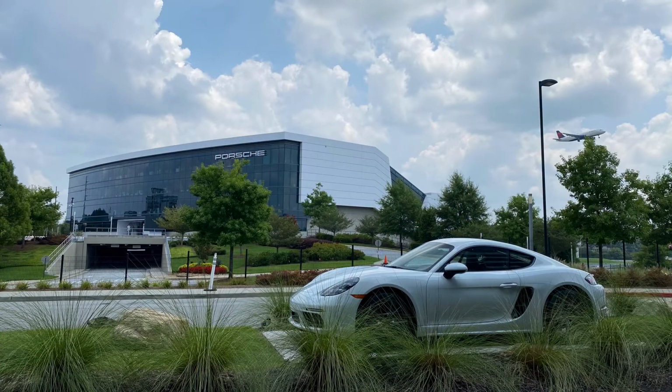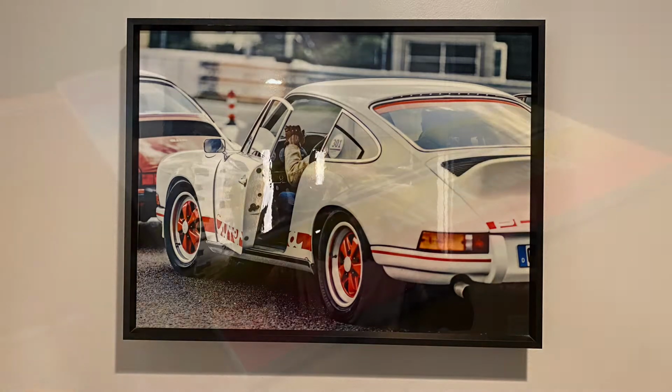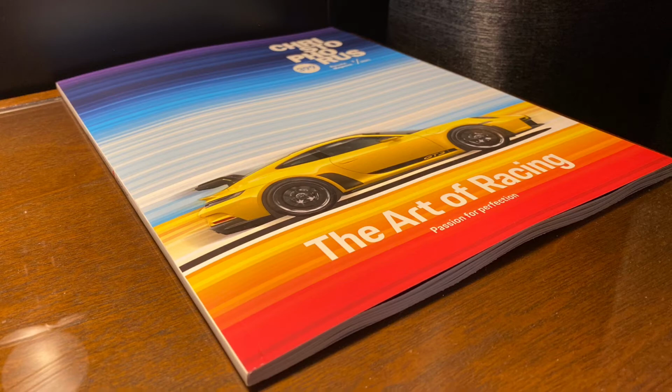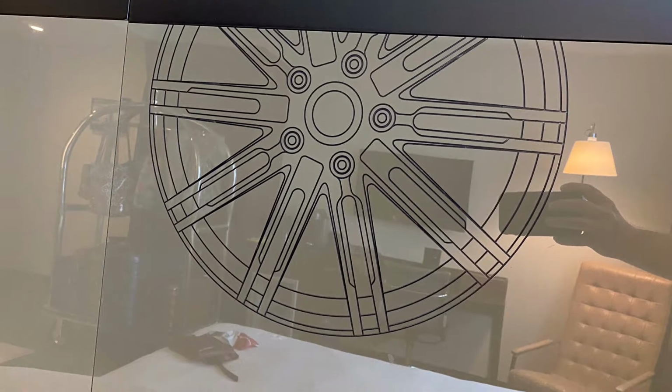Now, the best part was the hotel was right next to the Porsche driving experience, and the hotel room that we had was Porsche themed. This was a picture on the wall, and this was the reading material that we got. And they were all in on their Porsche theme. The headboard to the bed had Porsche wheels.